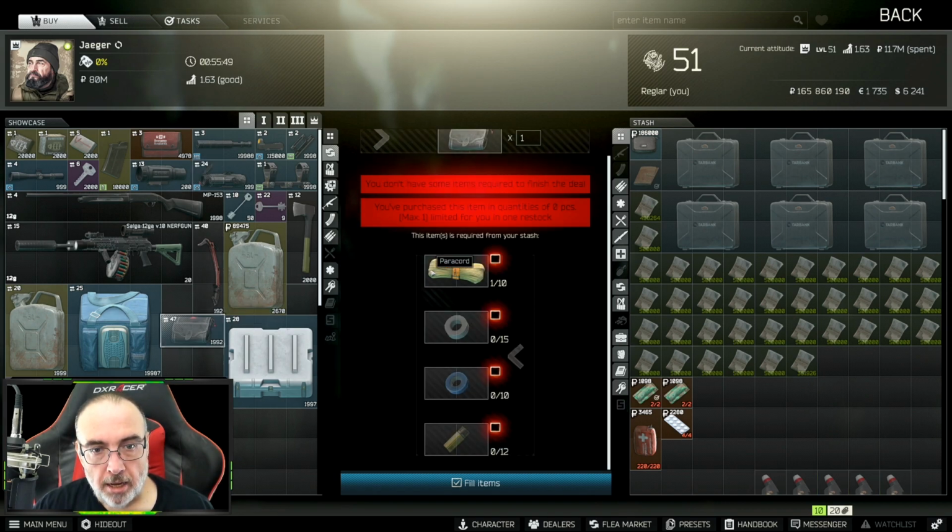So you would need to have 10 paracord, 15 duct tape, 10 of the blue tape, 12 nails. If you are running caches and you're collecting these and you die and some of them lose the found in raid status, don't sell them to the vendor. Hold on to them. You can still use them for your barter trade.